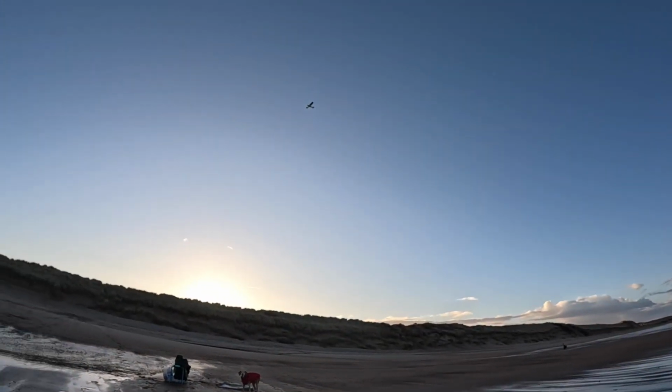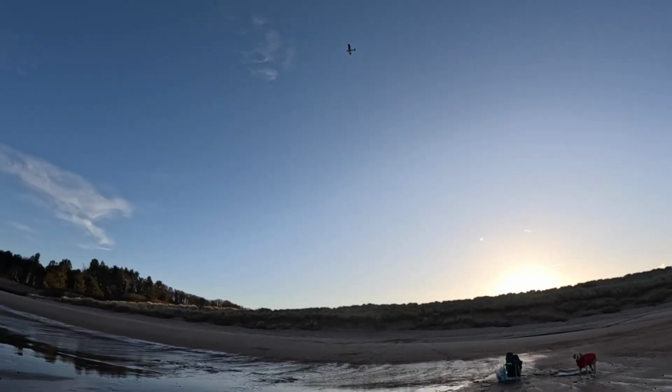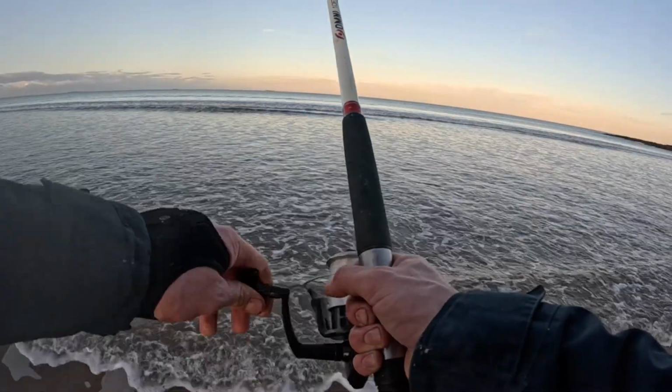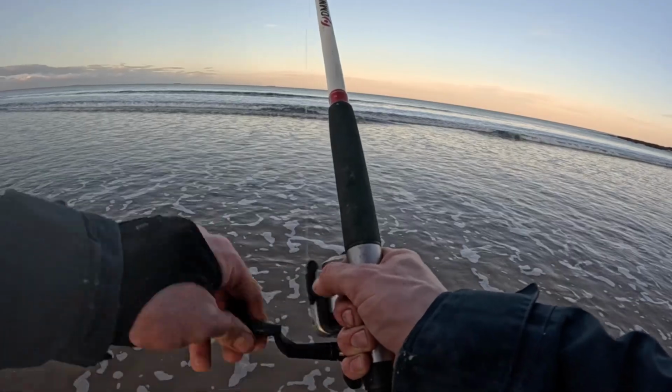Almost as soon as the sun dipped behind the sand dunes, we finally hooked into another fish. And I thought it was just a flounder at first. But when I seen what it was, I was so happy that I had stayed to fish this long.